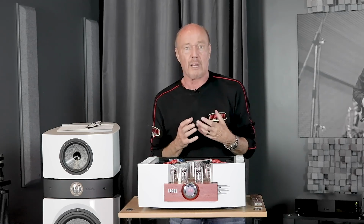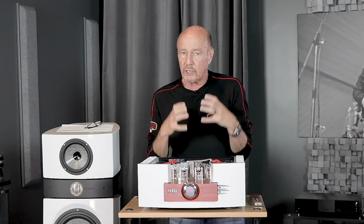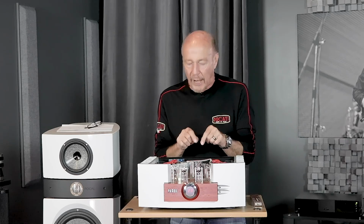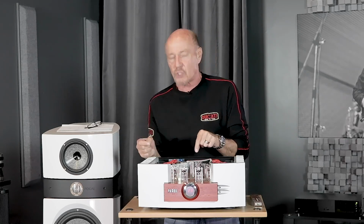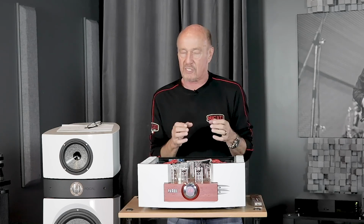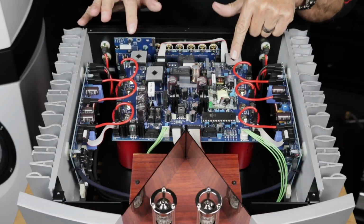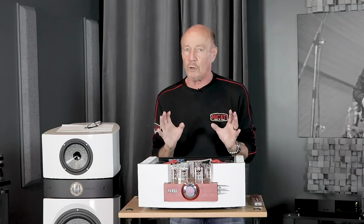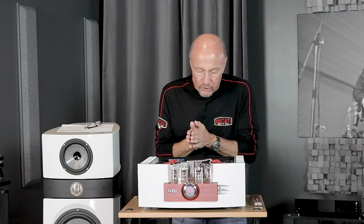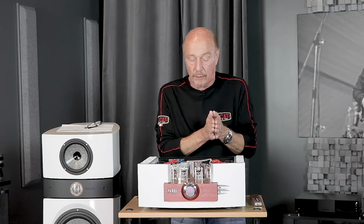And when you look inside here, there is real beef. It is a big shielded power transformer. But what was cool is you've got separate railings coming off of it for the left channel and the right channel. The other amp doesn't have that. There's a single bridge rectifier. This one's got a bridge rectifier for the left channel and for the right channel. Boom, separate windings, boom. And when you come off to those separate windings, you're going to see something that's cool.